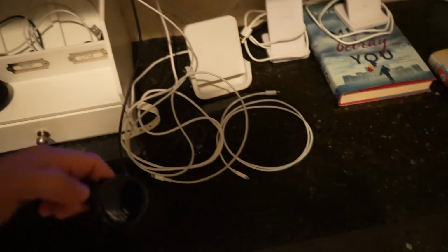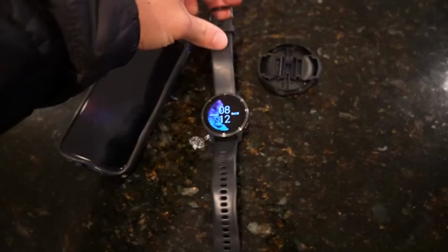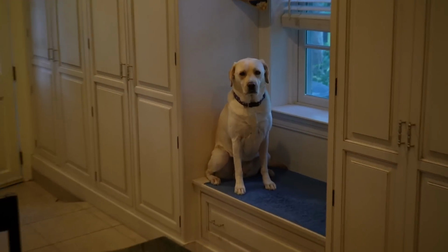And then also gonna be stealing my dad's Garmin watch. So that looks like it's fully charged. We can unplug that guy. So that is also a piece of equipment. So yeah, that is pretty much what we're gonna be bringing. We need to eat that meal, hopefully fix that water bag, and then say bye to Maisie and go bike.